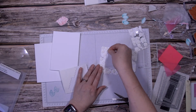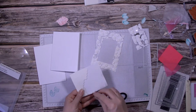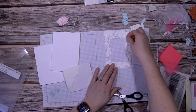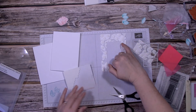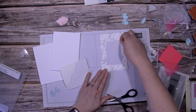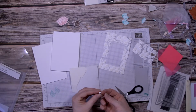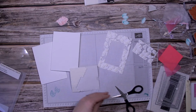Okay, let me see where I'm at. Almost. That one. And tiny slither there. A bit there. I'm hoping that might stay up enough if I've got dimensionals on the other piece. But if I can trim one thin enough, I should be good too. All right, oh, this one here. There we go. All right.